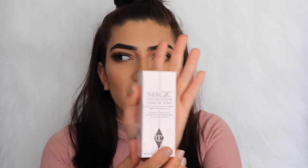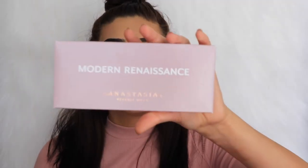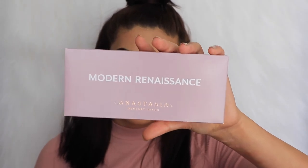Next two things I got were from Cult Beauty. And the first thing I got was the Charlotte Tilbury Magic Foundation. I can't wait to try this, honestly. And I got this one in the shade 6 medium. And then I also got, finally, the Modern Renaissance palette by ANASTASIA Beverly Hills. I don't know why it took me so long to get this palette, to be honest.